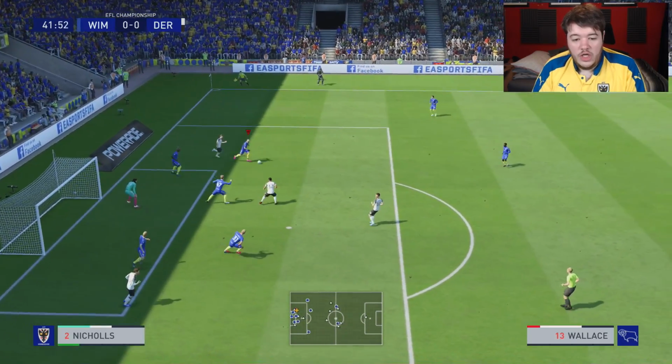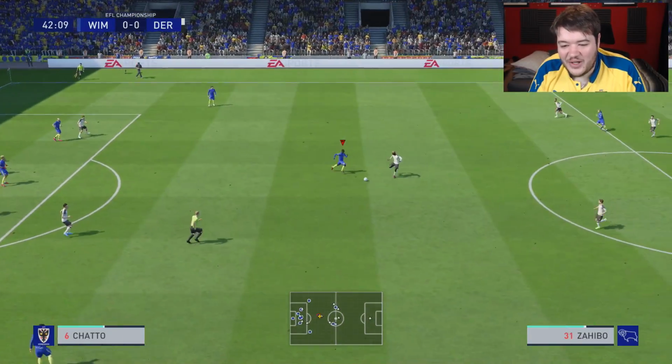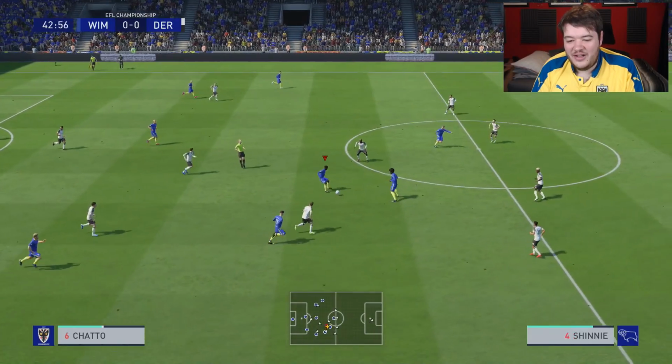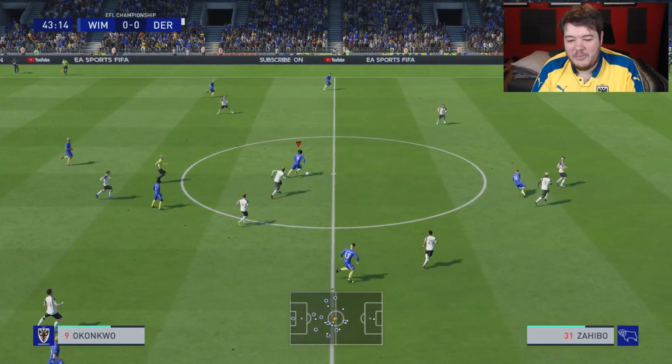Adam Nicol, what on earth? That's 100% a penalty. Referee's too scared to give it, and honestly, I would be too. Adam Nichols would eat me alive.